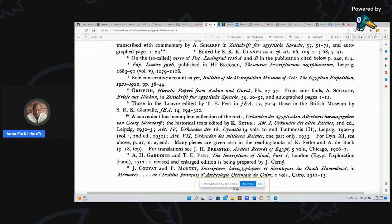On the so-called papyrus Leningrad 1116 A and B, in the publication cited below, 24A. They're talking about this publication, Papyrus Louvre, published in H. Bruggsch, Thesaurus Inscriptionum Aegyptiacarum, Leipzig. Sole consecutive accounts as yet, Bulletin of the Metropolitan Museum of Art, the Egyptian Expedition. Griffith, Hieratic Papyri from Kahun and Gurob. From later finds A. Scharff, Reefs, Illahun, and so on. Those in the Louvre, edited by T.E. Peet, Journal of Egyptian Archaeology. Those in the British Museum, S. Glanville, JEA.